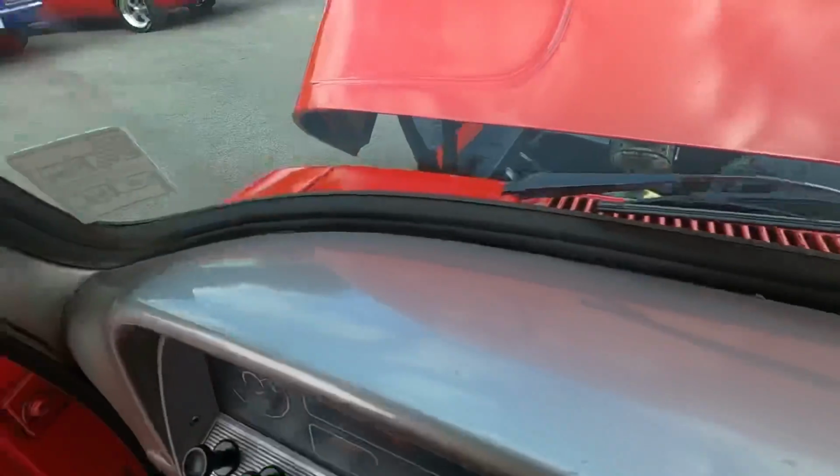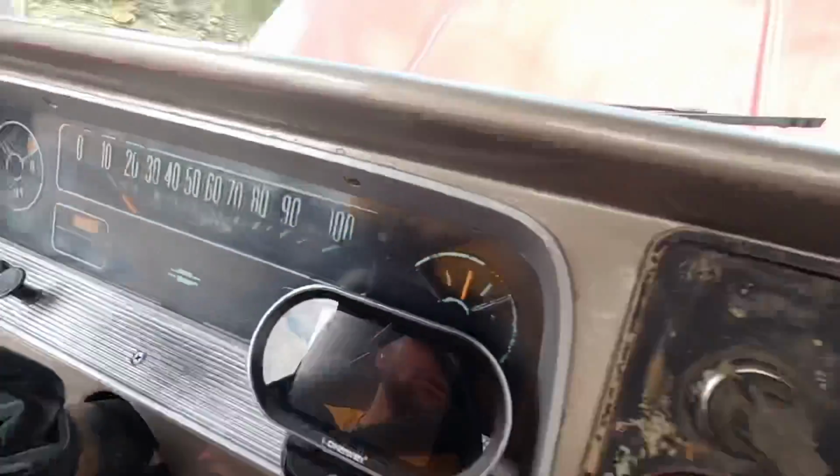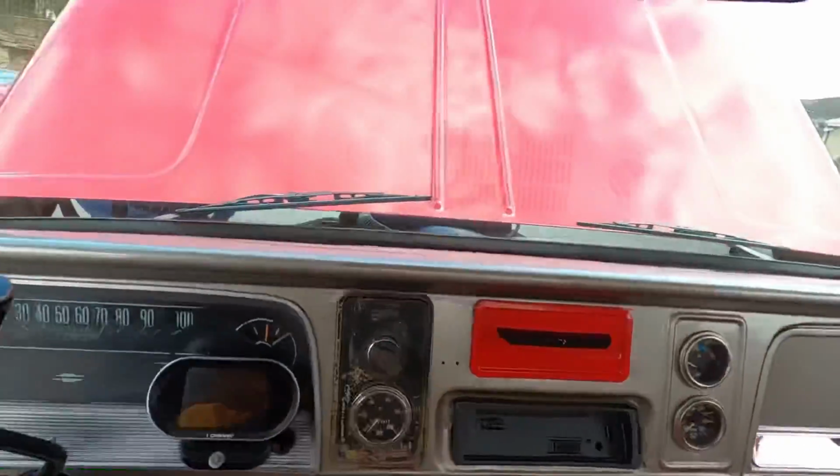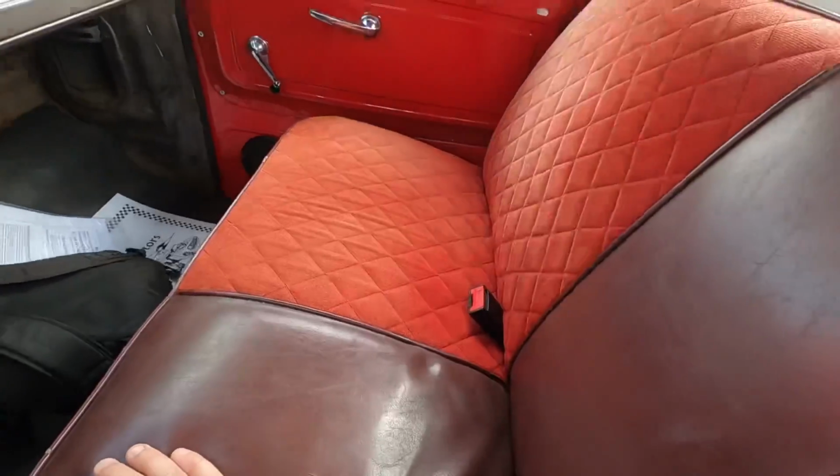It's in decent shape. It's showing 79,000 miles, which is incorrect. There's no way to prove mileage on a 66 model, not with an LS motor for one. The seat in this one looks pretty good.